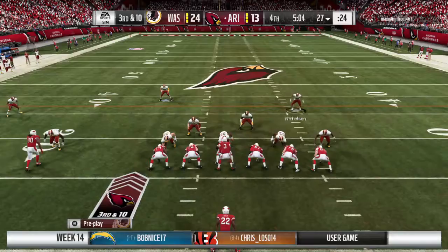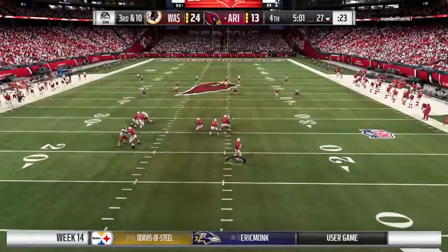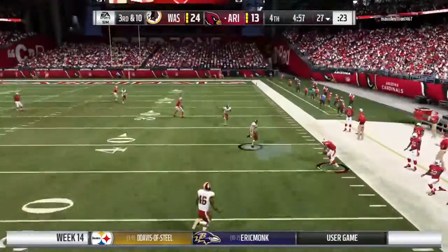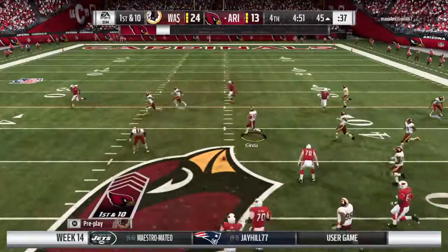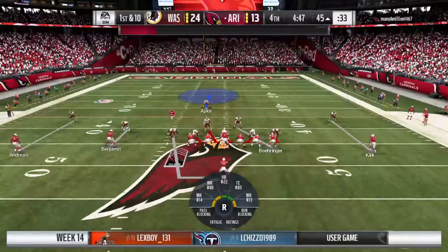Here's Rosen. Flushed out right, and able to find Kirk, complete. And he's taken down right at the 45-yard line. A really good pickup of 28 yards.